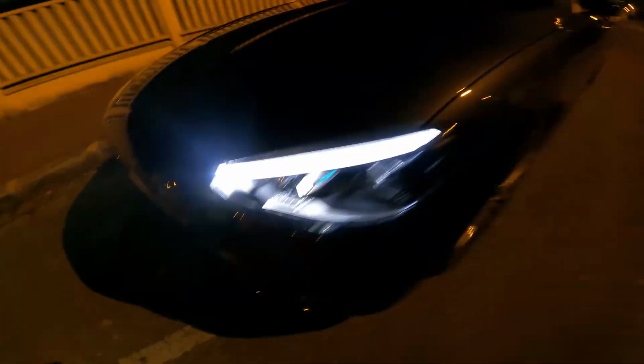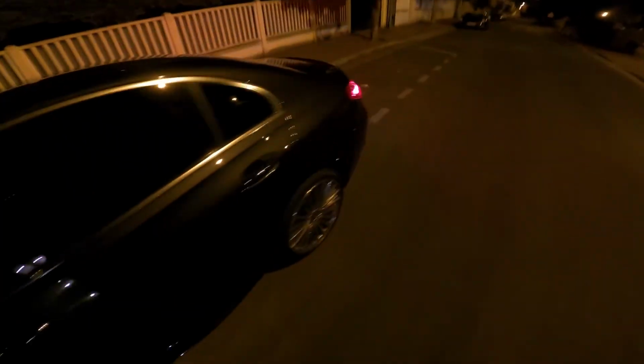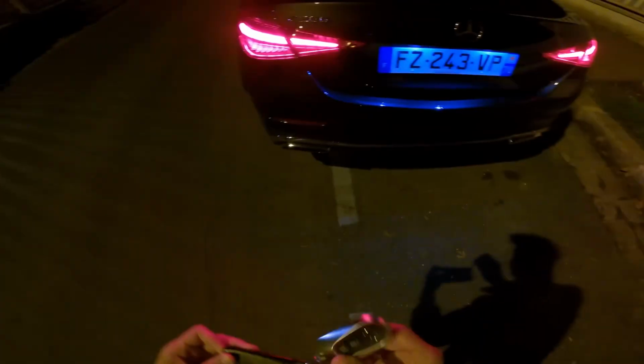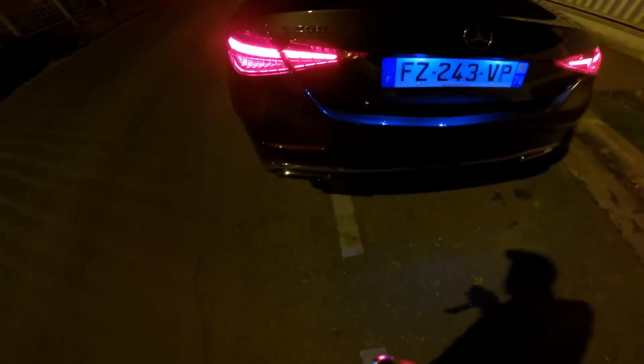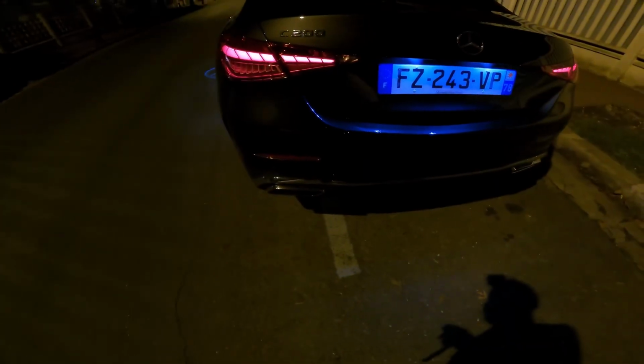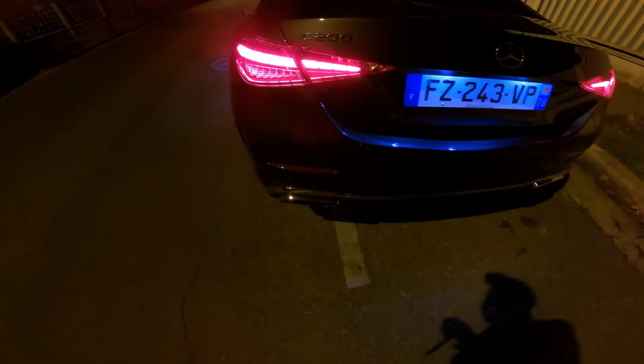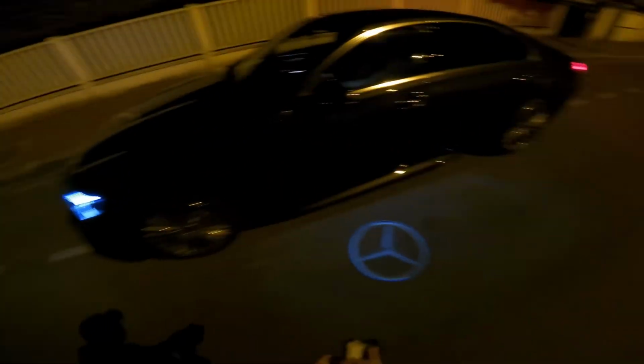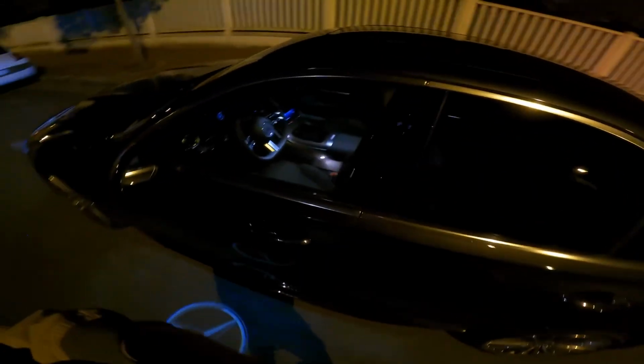It's full of details. It's really beautiful. The little Mercedes logo lights up inside. And at the back, we have these lights here. It's really nice. I don't know if there's an animation on it or not. So, this is the locking mechanism with an animation playing. And as you could see, it gets brighter and brighter. We have the Mercedes logo displayed here on the ground. That's nice. And so at the front, the keys in the pocket.